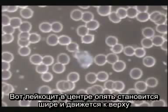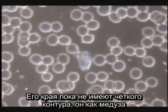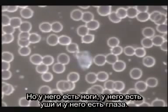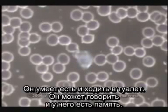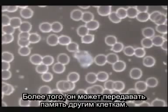Again, the white blood cell in the center is becoming wider because it's moving up and to the sides. Its edges are not fixed. They're almost like a jellyfish in many ways. But it has feet, it has ears, it has eyes. It can eat, it can go to the bathroom, it can talk. He has memory. He knows if he saw something 3 years ago. And he can impart the memory to other cells.